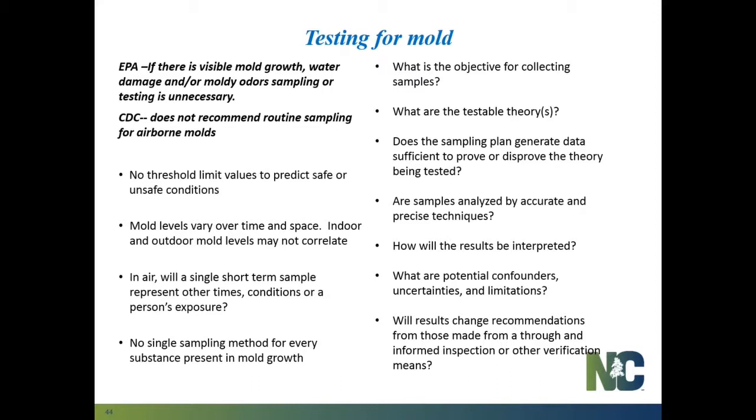The challenge here is that we don't have threshold limit values, and airborne mold levels vary indoors and outdoors across time and space rapidly. So a single sample might not represent the true conditions. And again, mold's a complicated subject. So, all this stuff on the bottom, what I would say is that if you're going to get a consultant who's going to take any kind of measurement or do any kind of sampling, they need to be able to interpret the results based on the context of the site and situation.